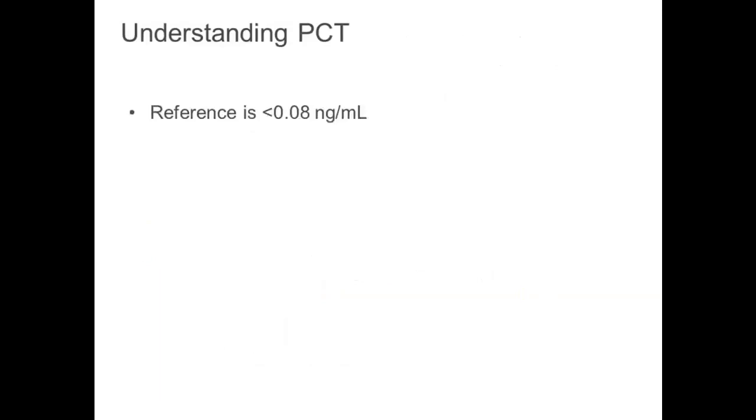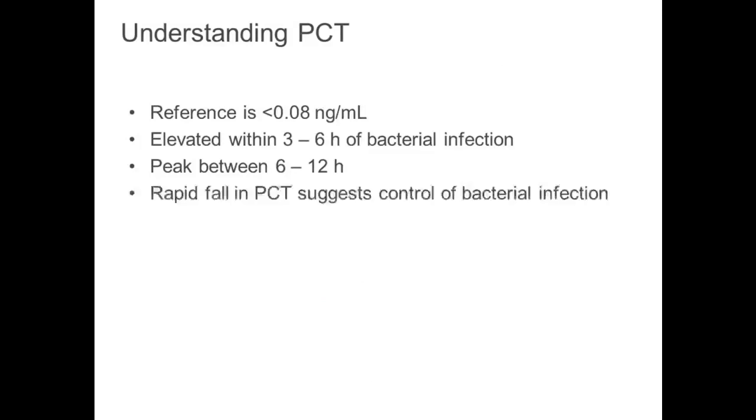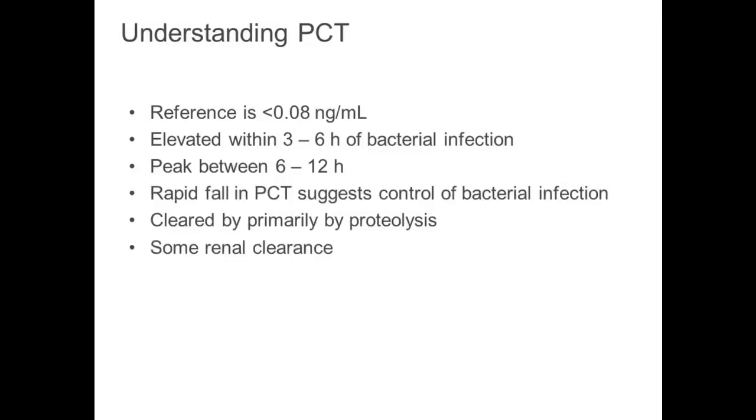Understanding procalcitonin, the reference range is less than 0.08 nanograms per mL. In most people, it's undetectable. It becomes elevated within 3 to 6 hours. It peaks, as we showed in that previous slide, around 12 hours. And basically, if the procalcitonin falls, it is indicating successful control of the bacterial infection. If not, then maybe there needs to be different antibiotics or further care. As far as how it disappears, there are proteolytic enzymes in circulation that cleave it up. It also has some renal clearance. And as we said, it has a half-life of about a day as a general time frame. People look for it to decrease by 50% in a day, being indicative of successful control.